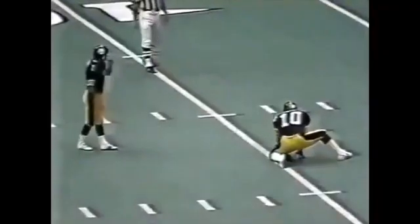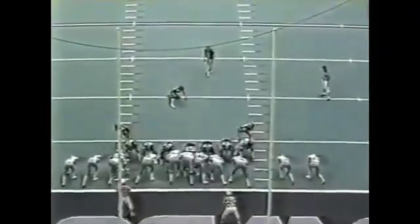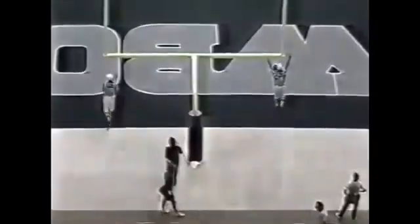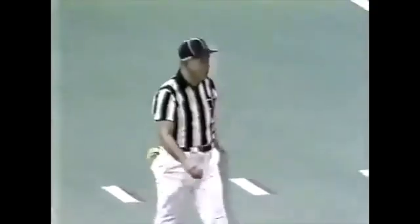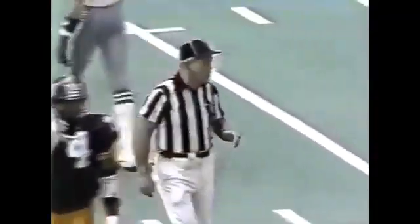Some good philosophizing and play calling by Noll. An 85-yard drive. The big play, the pass to Sweeney. The flag is down. 85-yard drive in 6 plays, a 69-yard pass from David Woodley to Calvin Sweeney. That's what set it up. And now we'll check out the flag.